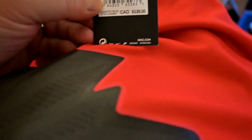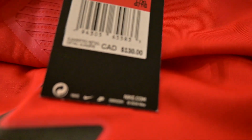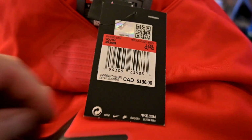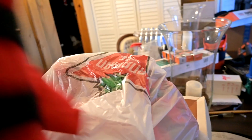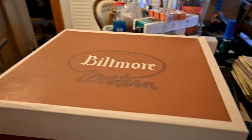There's the retail one, if you guys can see that. So zooming in, I think what was the retail? $130. So I've got them on for $69. No name on the back, no problem. But it's the Olympic jersey, Nike jersey, very cool. So I'm hoping to do very well with those. I've already sold one, so it's already halfway paid.